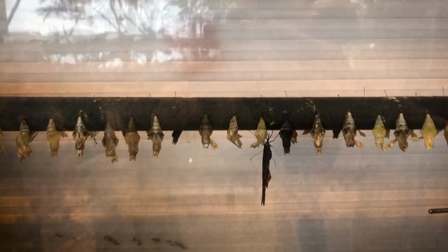Look at these butterflies that just emerged. No, they gotta dry a little bit first before they can come out. But soon they're gonna be able to come fly. Yeah, they're just freshly hatched. That's exciting, eh?